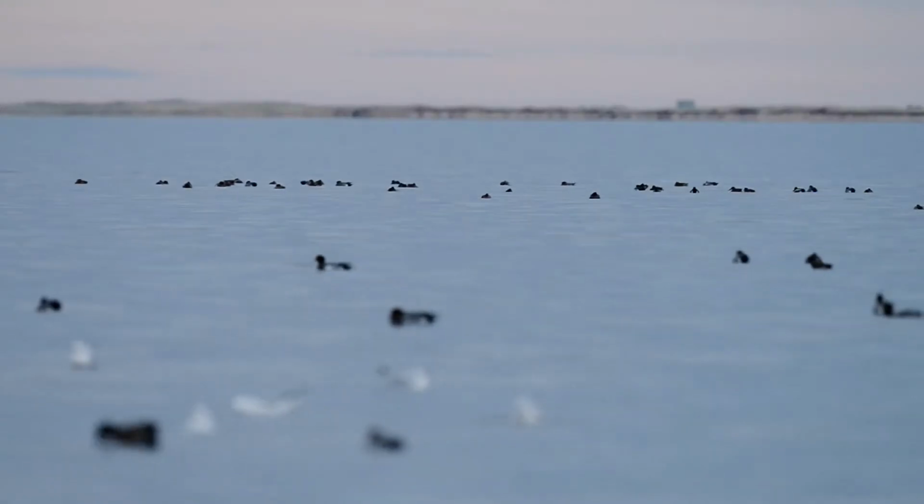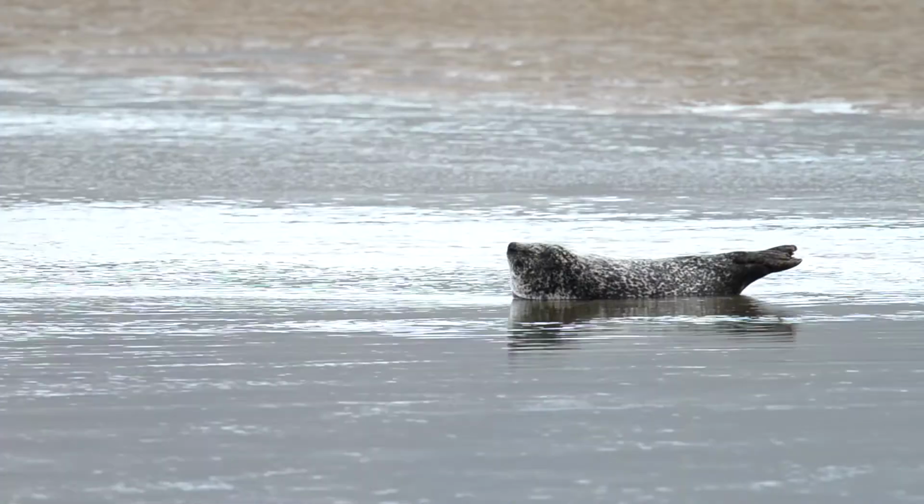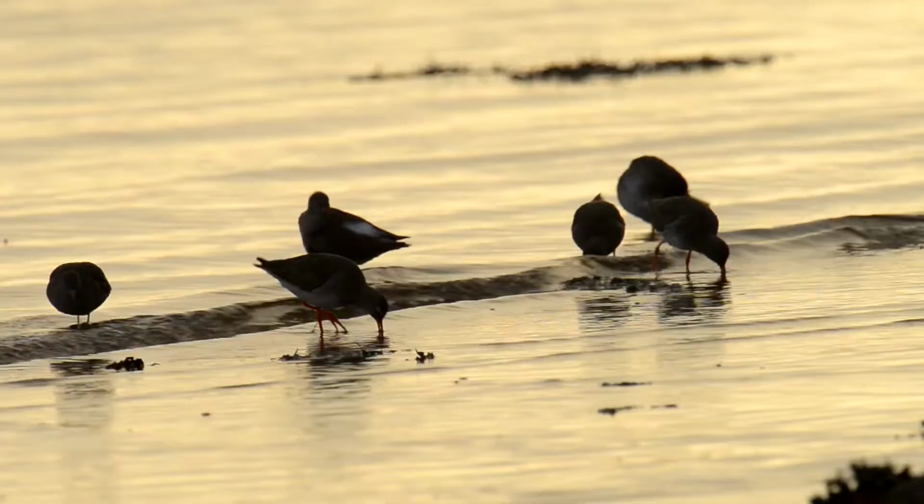The key challenges that we have going forwards is how to keep these habitats undisturbed and protected. And if we can do it here, we can do it anywhere else.